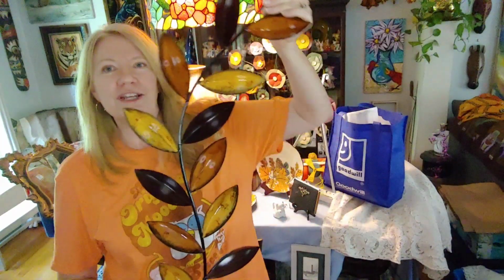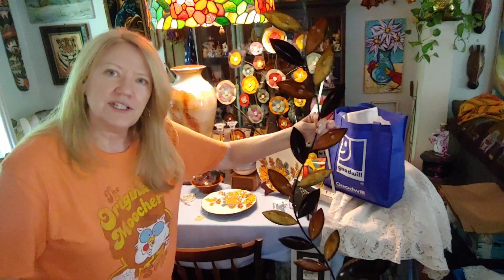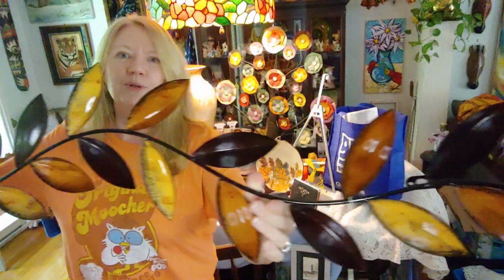Now let's look at some of the big pieces I picked up and was lugging around the store trying to keep them all in line. This is a great piece of fall metal artwork. It's really quite large, but it snakes around there. Oops, I just hit my ceiling with it. Anyway, I just think the colors are great, and this is going to go right in the booth today.